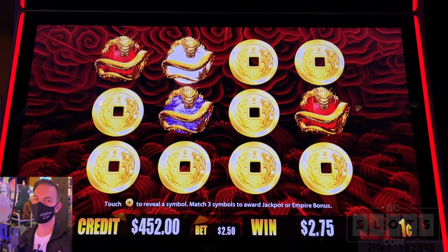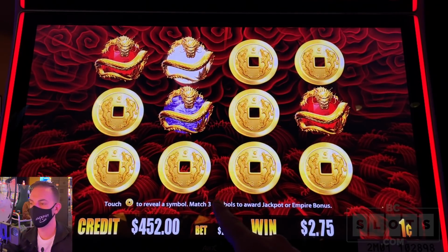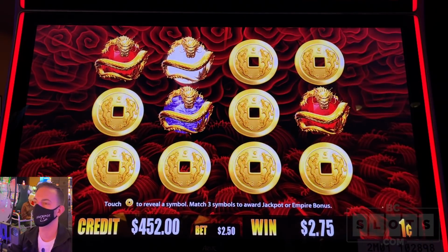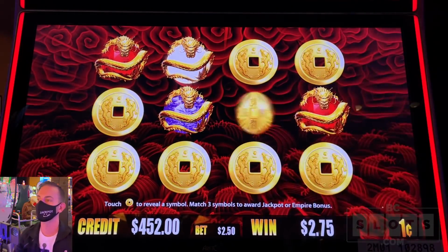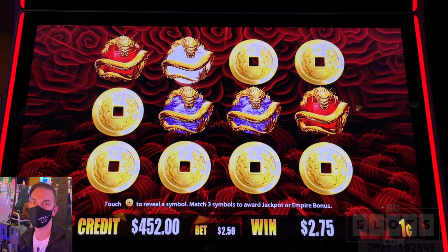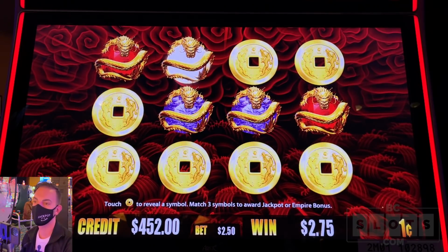Minor for 271. Yeah, see, match three symbols to award a jackpot or a bonus. See, I always forget about that bonus. That's a minor, guys. The minor is $271. That would be really hot. That would definitely help us out a lot on our way to doubling up.